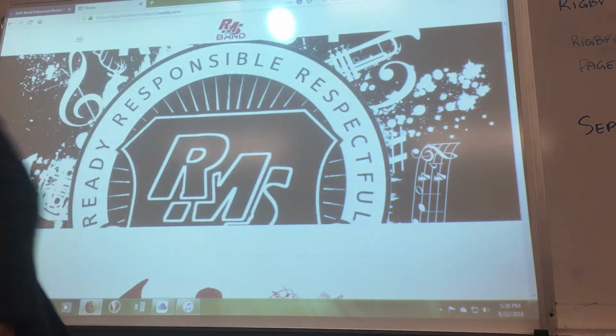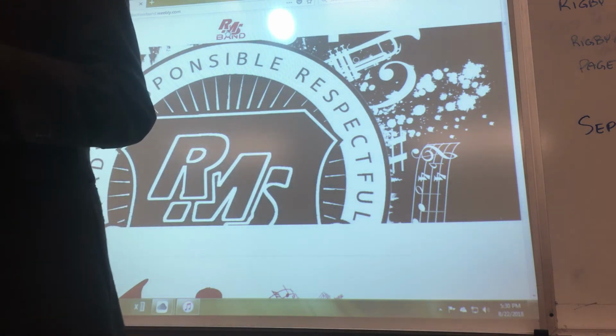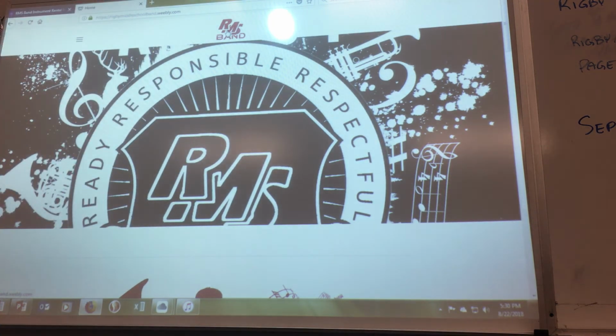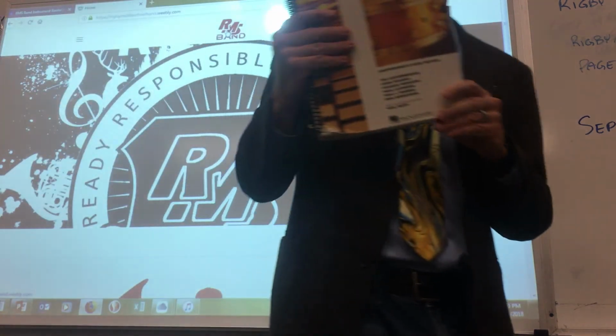They look like this. Well, this is book 2. But it says Essential Elements for Band. And it'll have the instruments right here. So if you're getting it for trumpet, it'll say B-flat trumpet right up here. Okay? If you have questions, just email me.